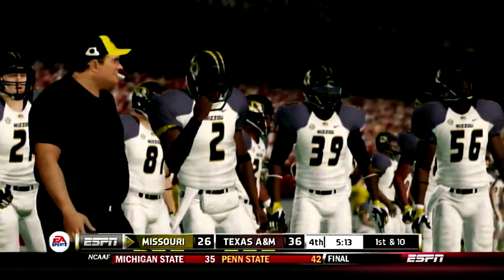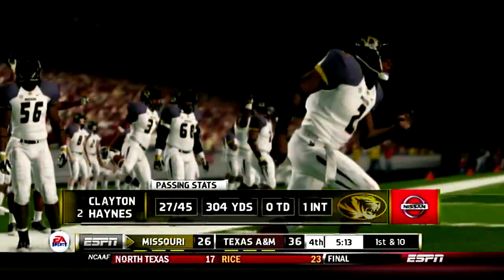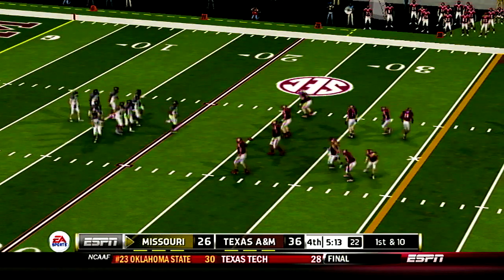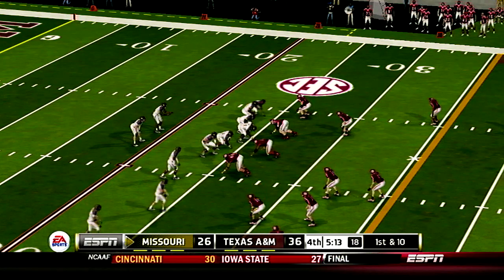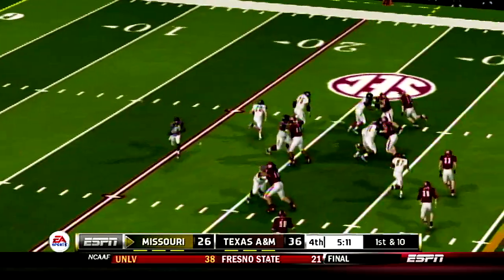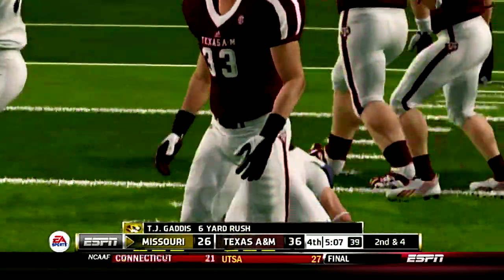Somehow, even with all his great passing stats, they still trail by a decent amount. So expect this crowd to get even louder here, trying to be the 12th man. It's going to be interesting to see how the action shakes out in this series. Gives it up the gut. Nice run there as they work the outside.